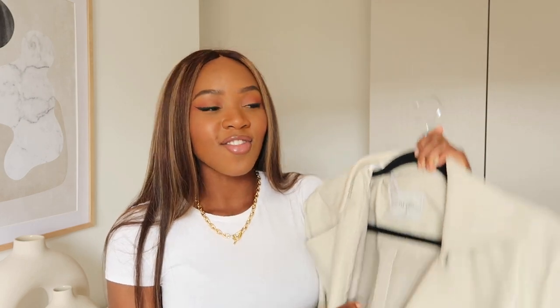I absolutely love this trench coat. It looks so like put together. It's gorgeous. Okay, so those are my trench coats. Let's get styling them.